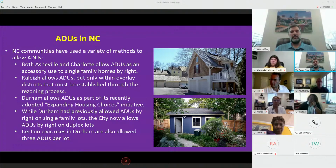And then Durham has probably been the most progressive city in North Carolina. They've been really spending a lot of time on their expanding housing choices initiative. As part of that, Durham had previously allowed ADUs by right on single family lots. The city now allows ADUs by right on duplex lots as well. And also certain civic uses, so think churches, are allowed to have up to 3 ADUs per lot. If you think about churches, lots of times they have some additional land left over that's maybe not being utilized. So this gives churches and civic institutions the ability to have accessory dwelling units and make better use of some of that excess land that's otherwise not being utilized.